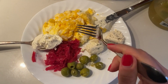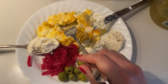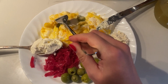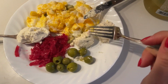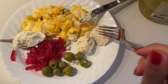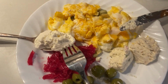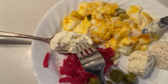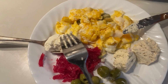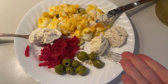Okay, so day number 1, breakfast, I'm having 3 eggs, and I hid the avocado underneath because it was frozen avocado, and I wanted to warm it up, so there's that. And then sauerkraut, olives, some soft cheese. Soft cheese has a lot more fat than hard cheese, so I try to go for that. And this right here is a tablespoon of homemade yogurt. However, the milk that we used is heavy whipping cream, so it's gonna be full of fat. So this is my breakfast for day 1.